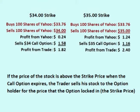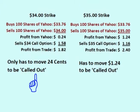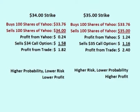If the price of the underlying stock rises over the call option strike price, the option is exercised and the trader sells the stock. This is known as being called out. Getting called out closes the trade, which both locks in a profit and ends the possibility of the trade losing money. The price of Yahoo only has to move 24 cents for the $34 strike to be exercised, whereas for the $35 strike, the price of Yahoo has to move $1.24. However, if the price of Yahoo does rise over $35, the $35 strike would have a higher profit level. The $34 call has a much higher probability of being exercised than the $35 call, but the $34 call has a lower profit level. So the $34 call has a higher probability and lower profit, and the $35 call is a higher profit but lower probability.